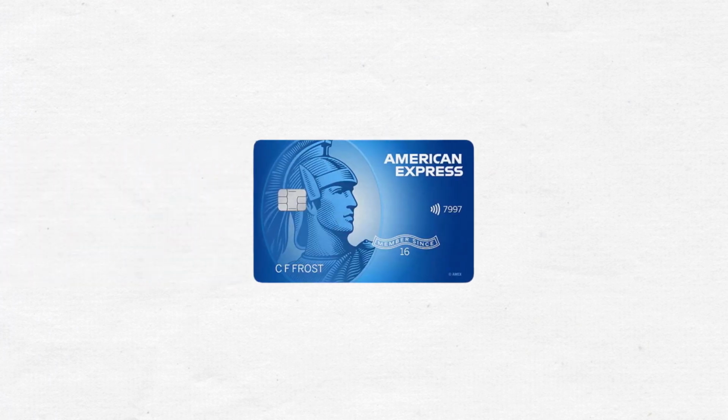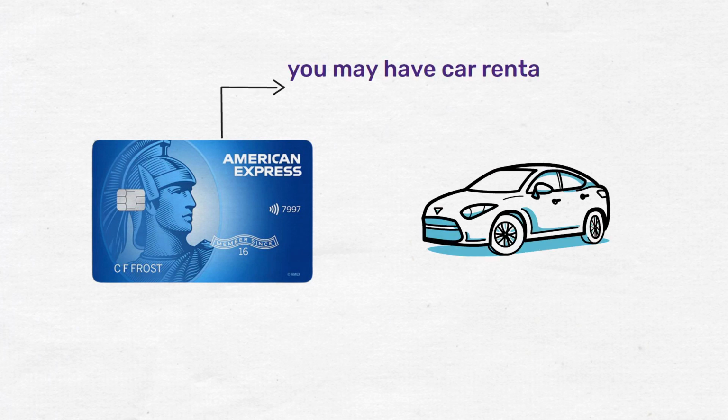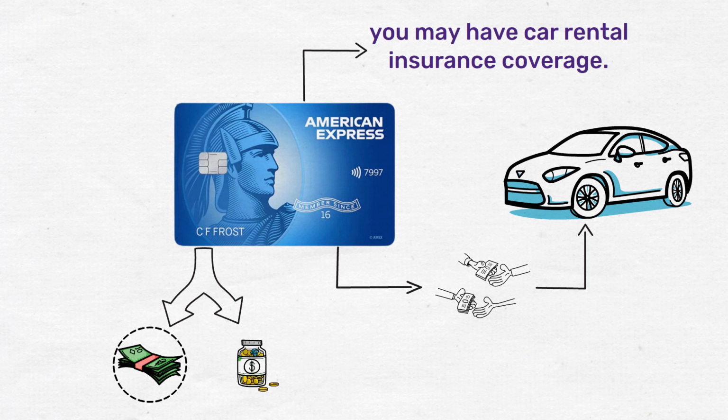Did you know that the Amex Bluecash everyday credit card can give you peace of mind when renting a car? With this credit card, you may have car rental insurance coverage. When you use your Amex Bluecash everyday credit card to pay for your car rental, it may provide coverage for damage or theft. In the unfortunate event of an accident or theft, your Amex Bluecash everyday credit card might cover the costs, saving you from expensive out-of-pocket expenses.